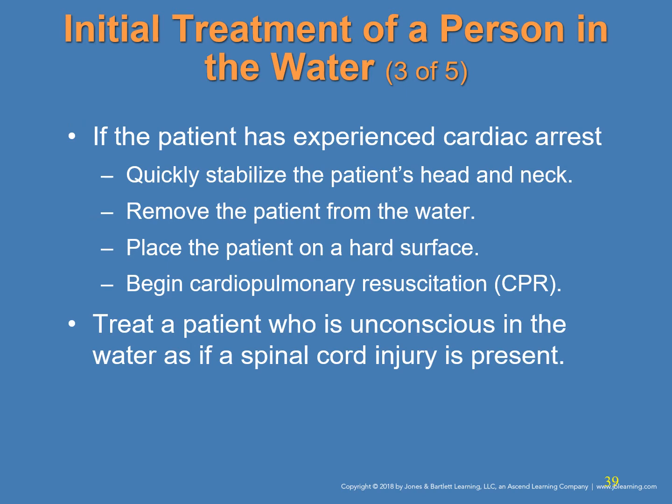If the patient has experienced cardiac arrest, quickly stabilize the head and neck, remove the patient from the water, place the patient on a hard surface, and begin CPR. Treat any patient who is unconscious in the water as if he or she has a spinal cord injury.